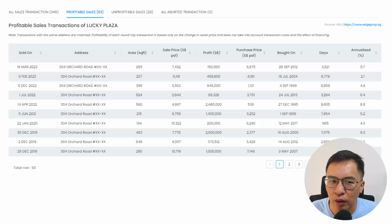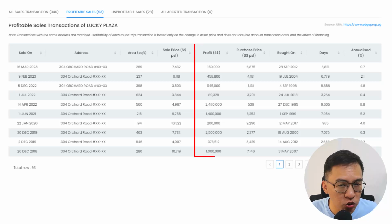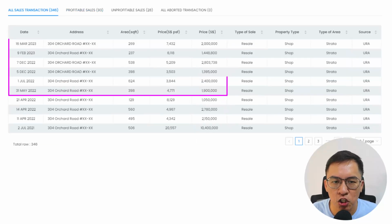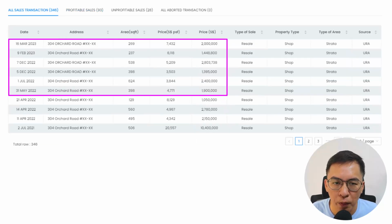Here, let us take a look at the profitable transactions. Most of them that profit have owned them for easily more than a decade. The annualized return spreads from 1% to 5%. This has justified that prices of shop space will appreciate over the long term, provided the mall continues to stay relevant to shoppers. A typical shop will cost $1.5 to $2 million today for a small shop space.